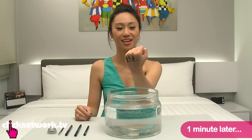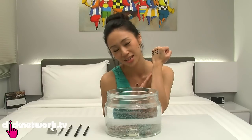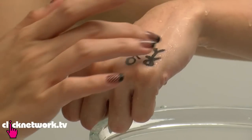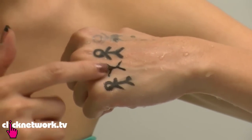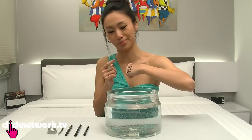Okay, so we're back. Poor Kate, she died. Okay, Kate didn't say that she was waterproof. I said she was waterproof. Okay, so I'm sorry. Let's see. Okay, Maybelline is smudging only just a little bit. K Palette is seriously not smudging at all. This K palette is the bomb.